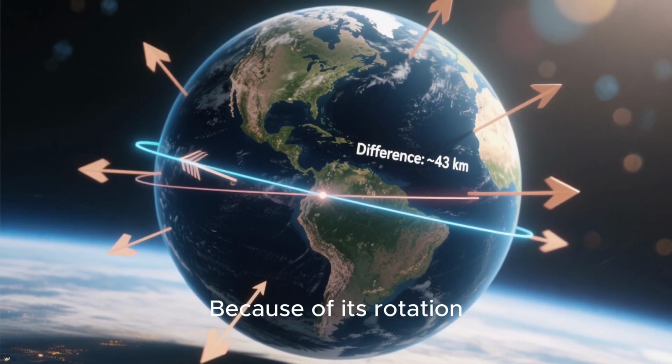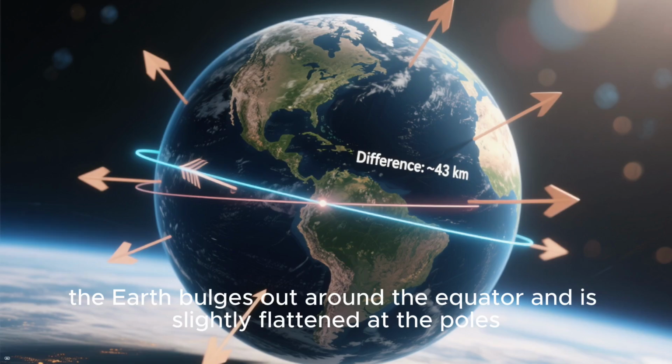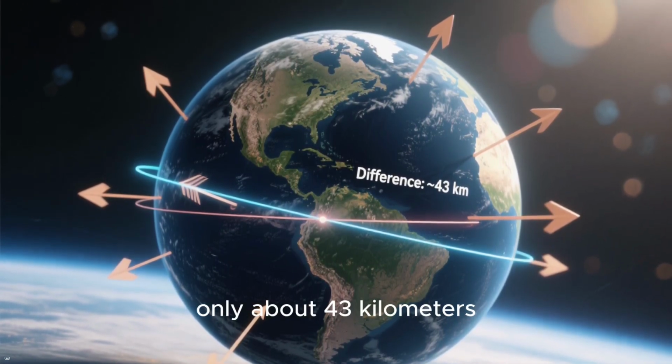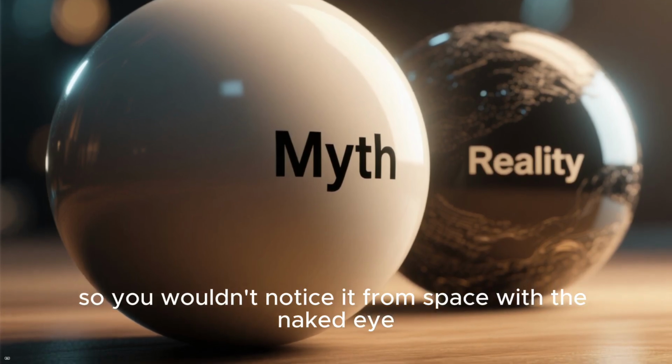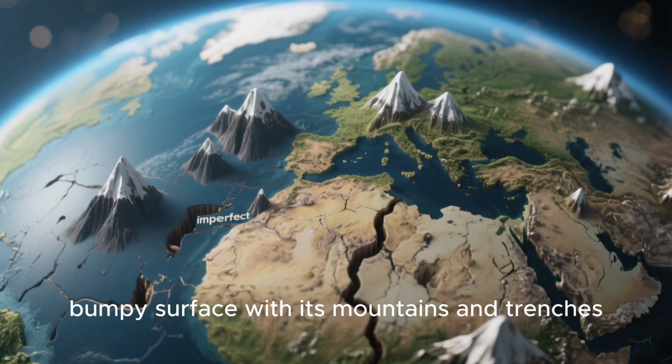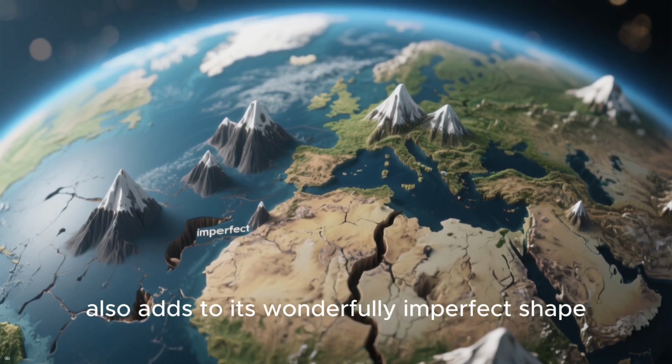Because of its rotation, the Earth bulges out around the equator and is slightly flattened at the poles. The difference is minor, only about 43 kilometers, so you wouldn't notice it from space with the naked eye. But it's not a perfect sphere. The planet's lumpy, bumpy surface with its mountains and trenches also adds to its wonderfully imperfect shape.